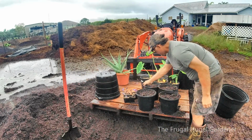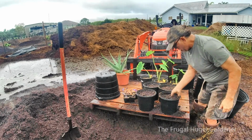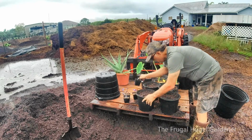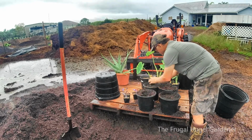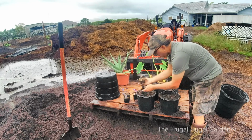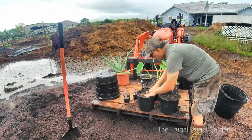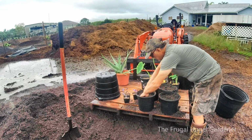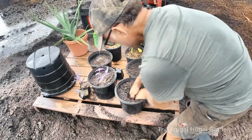Okay, so I put the compost in the pots, throw some out, get it to where I want it. Now let's plant them. Just gonna go ahead and dig a little hole right here. Take it out of the pot and just set it in like that. That's fine. We'll do number 2.